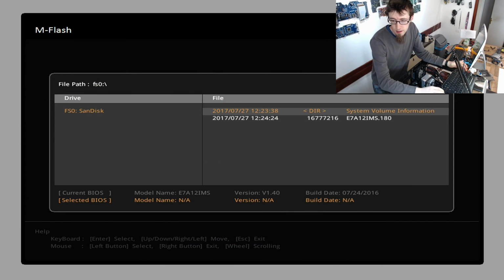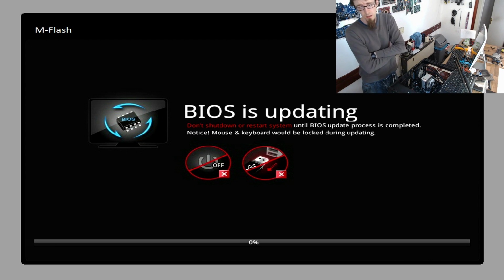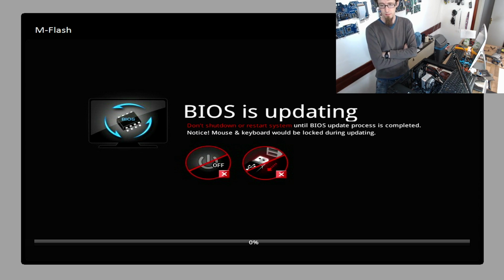Alright, so yep, SanDisk, there's our file. And we've currently got version 1.4, we're going up to 1.8. So we're going up by exactly a year in BIOS updates. So let's see if this does anything at all. That's a pretty update. I kind of prefer it where they give you the blocks that go along and you can see it doing the thing, but a progress bar is okay with me. As long as there's some indicator that it's doing something. What I hate is when you get screens that just say, please wait, and you're like, okay, can I have a spinner, a progress bar, just something that lets me know that it's doing something?